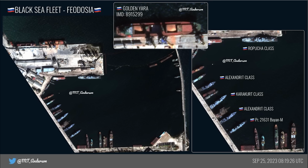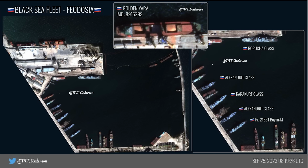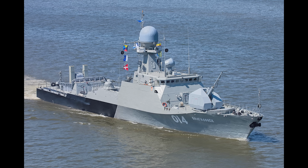Sandwiched between the Alexandrit-class ships, we have a Karakurt-class ship as well. This is a new class of missile corvette and can be fitted with Caliber or Onyx missiles. The Black Sea Fleet's 166th Novorossiysk Small Missile Boat Division operates one of these and has a second undergoing sea trials. Finally, at the bottom, we have a Buyan-class corvette. 4 of these are in service with the Black Sea Fleet, 1 deployed in the Mediterranean. It's a corvette capable of launching Caliber missiles.